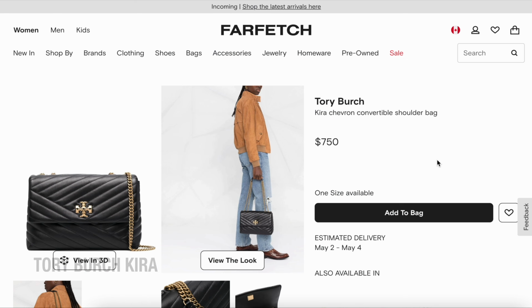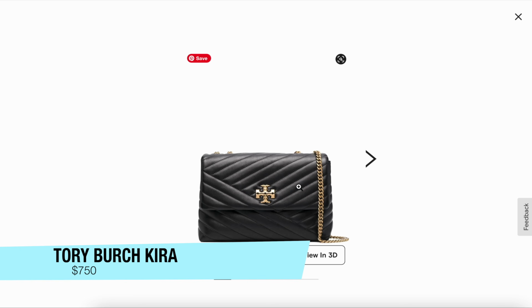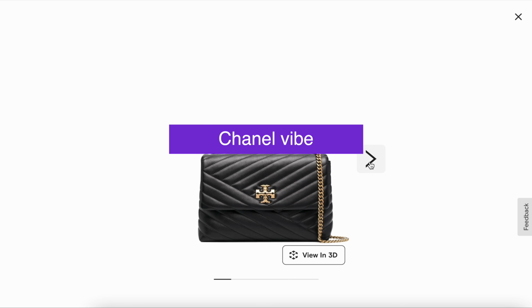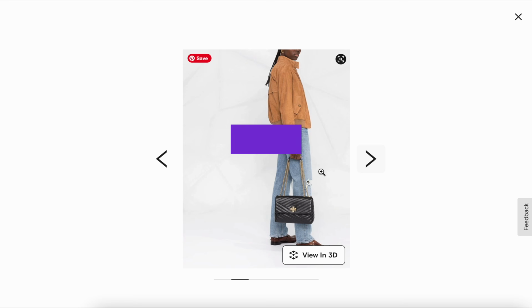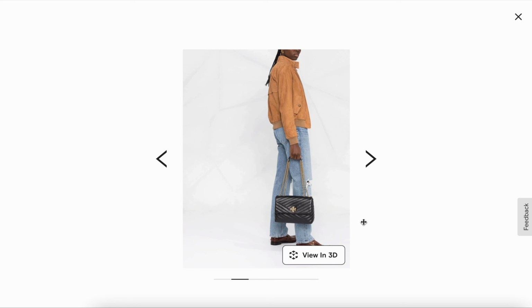Number 2 is the Tory Burch Kira handbag. Now this is the Kira chevron convertible shoulder bag. This gives me the Chanel vibe with the black leather quilting along with the gold chain. You can see it also has an adjustable strap that can go from shoulder to crossbody easily.